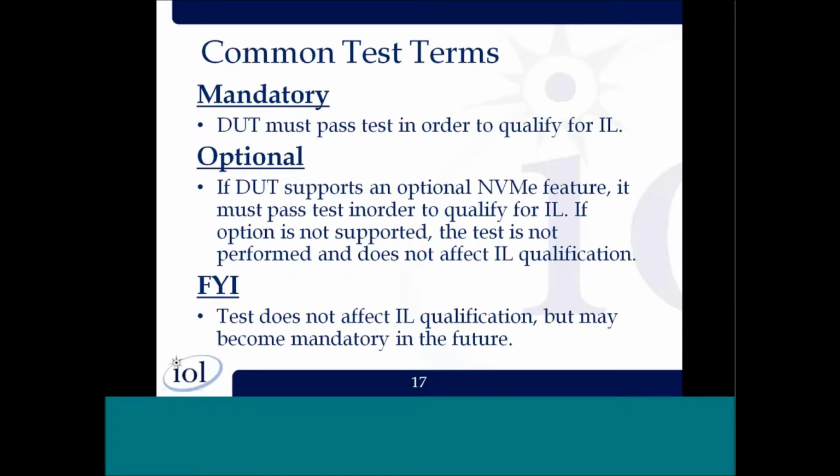Now, before I get into some of the details about the tests, I want to just clarify some terms I'm going to use to describe the testing. There are three terms you're going to see sprinkled throughout this presentation: mandatory, optional, and FYI. And I want to make clear what the meaning for those things are. When we talk about mandatory tests, these are things that are required by the NVMe specification when it comes to conformance, or required by the Interoperability Test Suite when it comes to interoperability testing. A device must pass all of those mandatory tests in order to qualify for the integrators list.